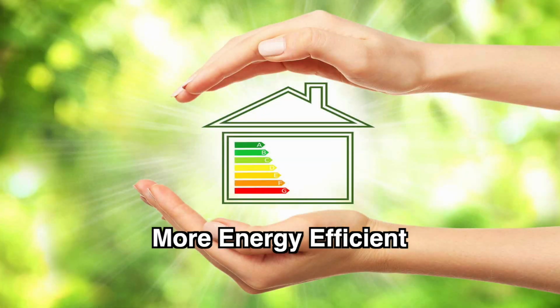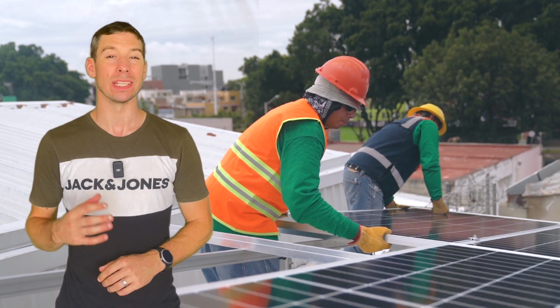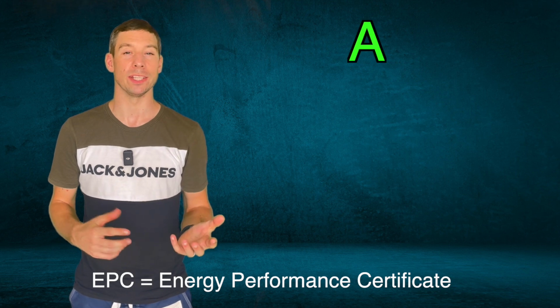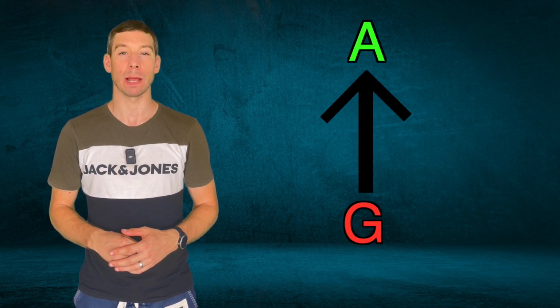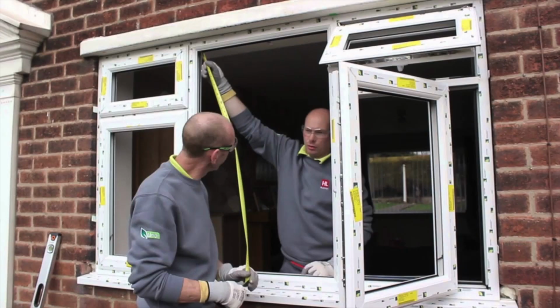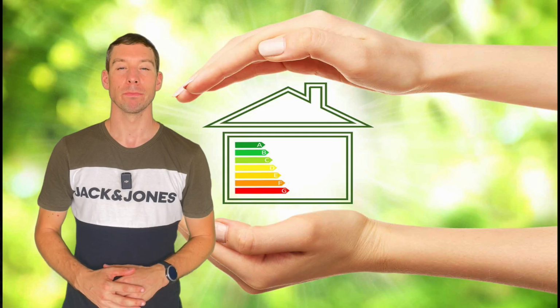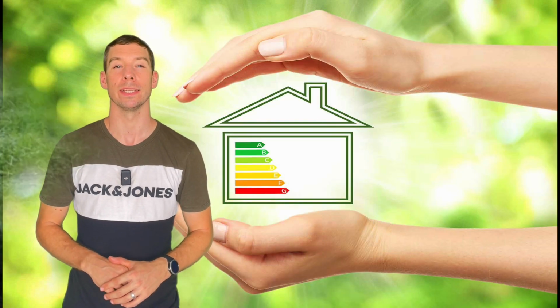More energy efficient. Making your home more energy efficient isn't only good for the environment, but it can save you money on utility bills and increase the value of your property. A property's energy efficiency is rated using an EPC, with a scale from A to G, with A being the best. This outlines what energy bills might cost for that property. To improve your EPC rating, you can consider installing double glazing, adding insulation, or upgrading your heating system. Making your house more energy efficient can improve its valuation by up to 14%.